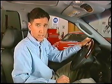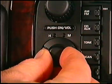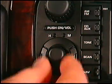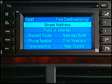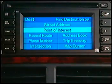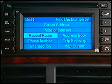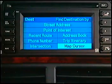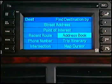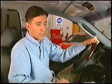Let's run through an example of how the RB1 system works, starting with entering the destination we want to drive to. Use the selector to highlight the destination option and press the enter button. This brings up the Find Destination menu. There are 8 ways to enter a destination. You can enter a street address or a point of interest, use a recent route, a phone number, or an intersection, or select a location with the map cursor as part of a trip itinerary or an entry in the address book. For this example, we'll enter a street address that we want to find.